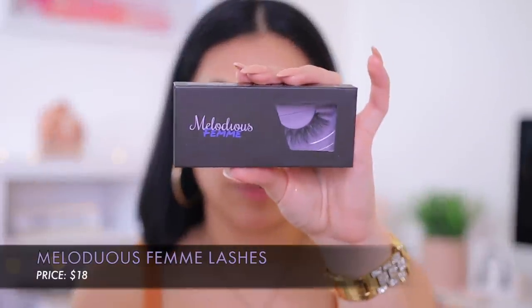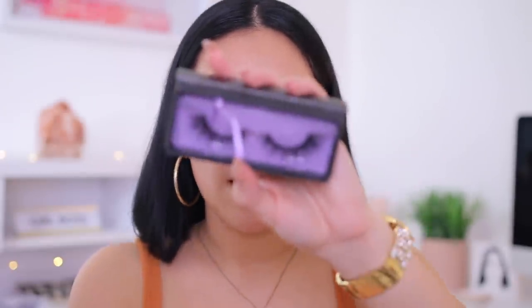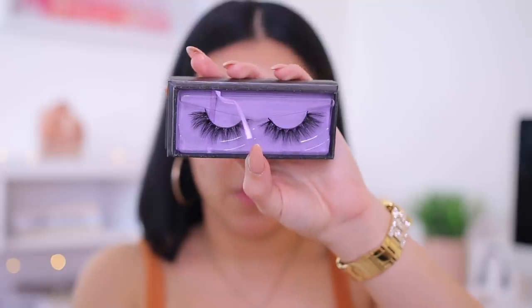For lashes, I have these in the style Enchantress. This is the brand, I don't wanna butcher it, but this is what it looks like. These were sent to me, to my P.O. box. I don't remember if I used this brand before, but I'm always testing out new lashes. This is what they look like.